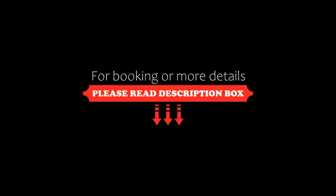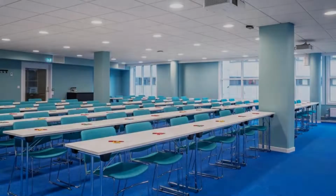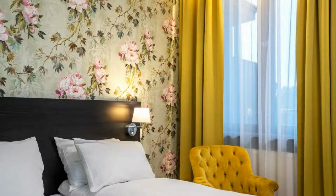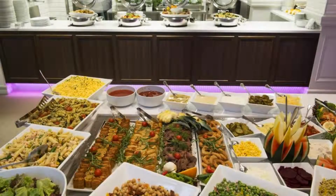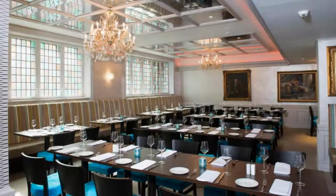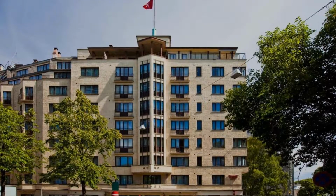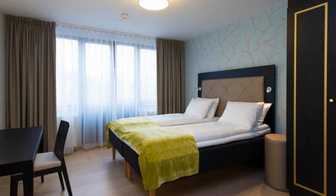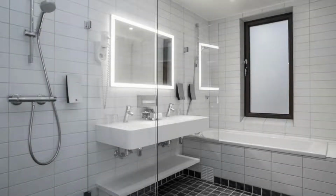The check-in time of this hotel is 3 p.m. and the check-out time is 12 p.m. Pets are allowed in this hotel. The hotel expects major credit cards and reserves the right to temporarily hold an amount prior to arrival. Guests are required to show a photo ID and credit card at check-in.